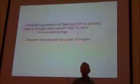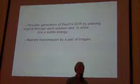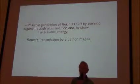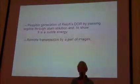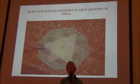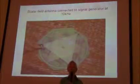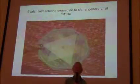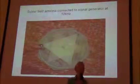And instead of putting aluminium up in the air, I just had a solution of an aluminium salt. And I wanted to show that it was a subtle energy rather than just electromagnetic. So I tried to transmit it by entanglement between a pair of images. So as the source this time, I'm using an electrical source. This is a scalar field antenna or coil. As you perhaps know, when you have two self-cancelling coils, they create what's called a scalar field, which is a subtle energy field. And this will charge water very well. I pulsed it with 10 kilohertz.